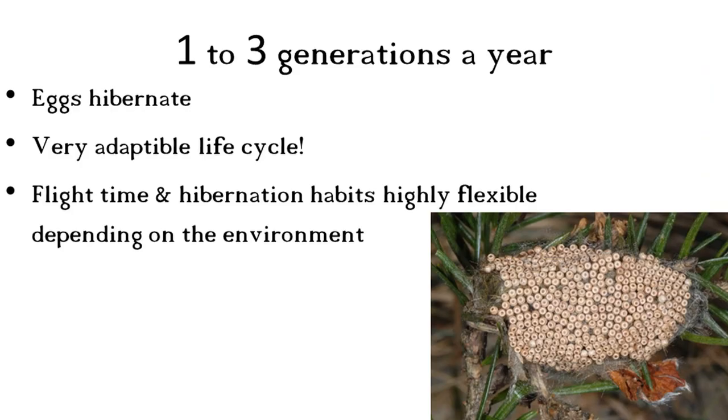Orgyia antiqua occurs from a single up to partial three generations with moths from June to October in most locations. Usually already the second generation is not quite complete. Larvae occur from May to early September. The wingless females, or well, not totally wingless, but for the sake of language, I will just say wingless. The wingless females lay their eggs on the outside of the pupal cocoon where they hibernate. This species is highly adaptable and has a strategy to deal with a wide variety of climates.